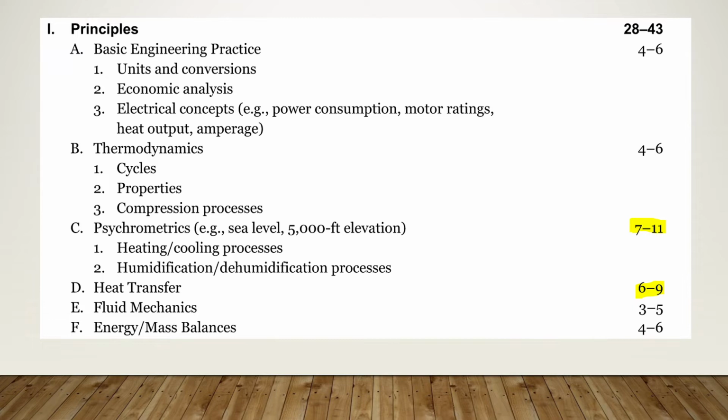So why would you study economic analysis or engineering economics if they are going to ask you just one or two questions? Focus on what they ask the most. In here you're going to see psychrometrics. Study psychrometrics, become very familiar with it, and become very comfortable with those questions.